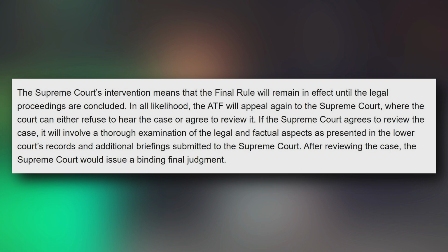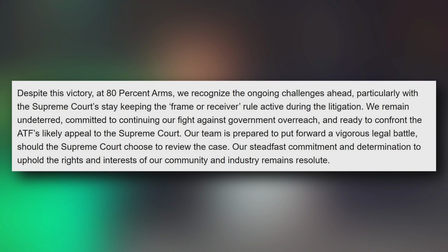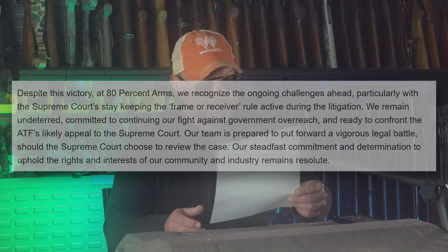After reviewing the case, the Supreme Court would issue a binding final judgment. Despite this victory at 80% Arms, we recognize the ongoing challenges ahead, particularly with the Supreme Court's stay keeping the frame and receiver rule active during the litigation. We remain undeterred, committed to continuing our fight against government overreach, and ready to confront ATF's likely appeal to the Supreme Court. Our team is prepared to put forward a vigorous legal battle should the Supreme Court choose to review the case. Our steadfast commitment and determination to upholding the rights and interests of our community and industry remains resolute.